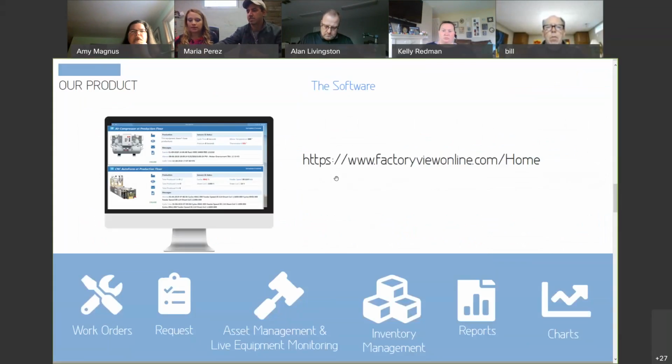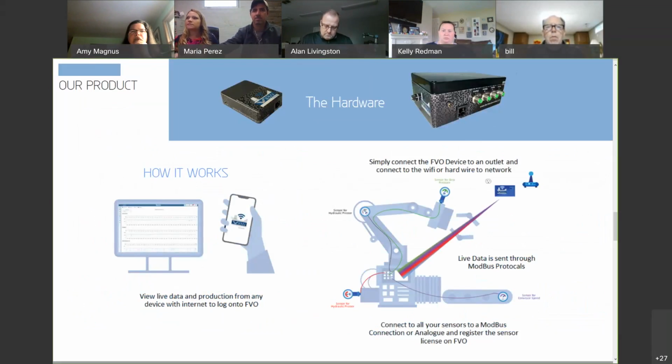All right, and so this is the hardware that we have. There's two box options. One is the wireless option, and the other is the wired directly to the sensors. This shows the flow of how the box sends the information in, to the software, and then you can see the charts again there. The software analyzes it. Oh, sorry, I always forget there's two screens here. All right.